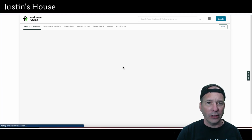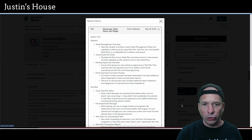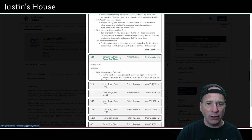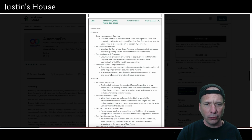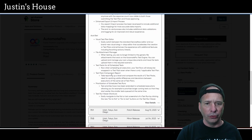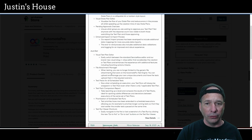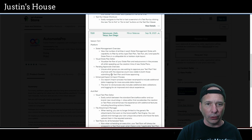Next on our list of highlights is Automate Pro. That was updated to version 7.2.1, and in this version it looks like 7.2.0. I know I looked through this, so I didn't tell you the wrong thing. Auto test all the way to testRigor, run viewer shortcuts. Oh, I know what it is. Nope, it's not Vancouver. This is a release notes fail. Now you get to see one live. How did I miss this?